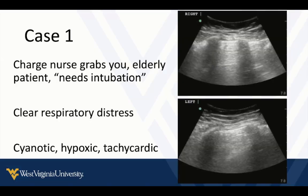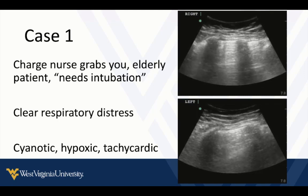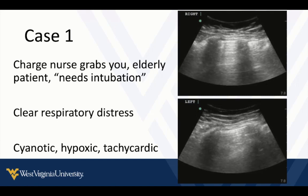Let's jump right in. We're going to start with a few cases that may help illustrate where we're going to go with all this. So first case, again, as usual, real cases from my life or the lives of my colleagues. First case, a charge nurse grabs you. There's an elderly patient who, quote unquote, needs to be intubated right away. Roll into the room. Patient's in obvious respiratory distress. Looks like they could go into cardiac arrest any moment. Cyanotic, hypoxic, tachycardic. The look of utter fear in their eyes. You're pulling out your intubation materials when you decide you're going to take a quick look with ultrasound and see how that might help you.